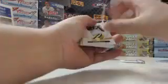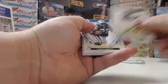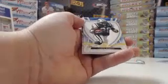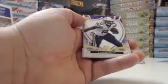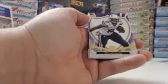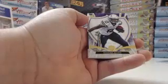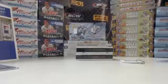For the Green Bay Packers, 81 out of 170, Jordy Nelson. Blue for the Jets, 4 of 112, Curtis Martin. 72 out of 99, rookie, purple parallel for the Chargers, Keenan Allen. And 6 of 30, rookie jersey autograph for the Packers, Jonathan Franklin.